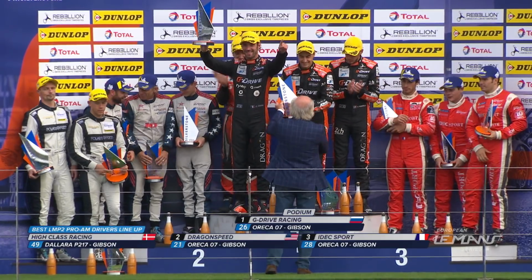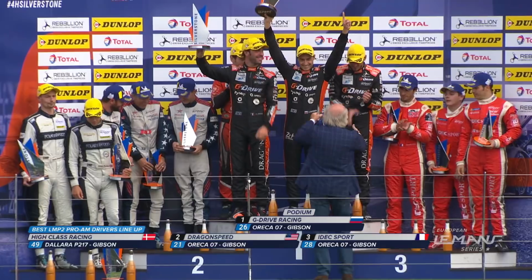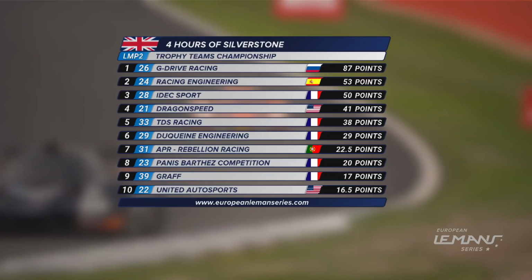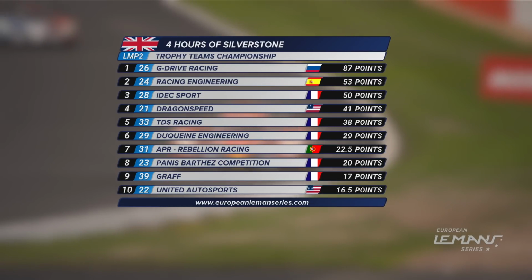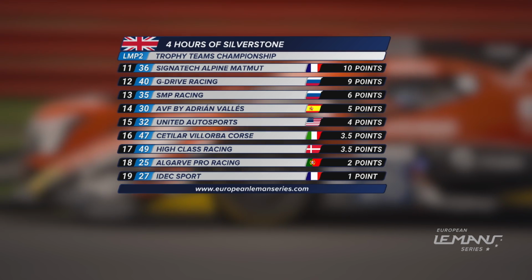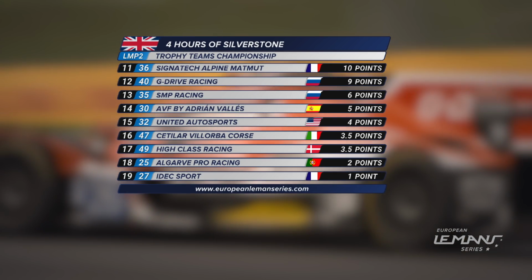G-Drive becoming accustomed to the top step. IDEC Sport in the end in third, as Dragon Speed claimed their first podium of the season in second. And that moved them up to fourth in the points, with IDEC ahead. But as Racing Engineering retired, G-Drive now 34 points clear at the top of the table.